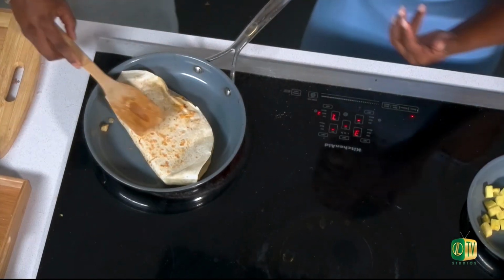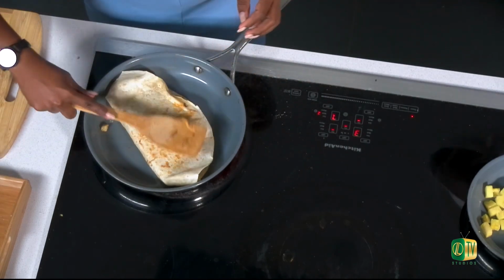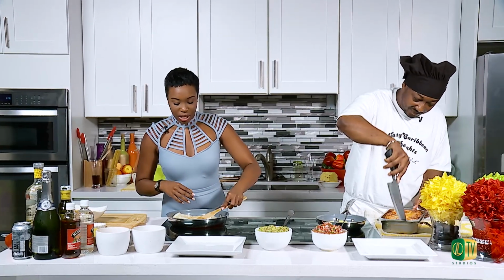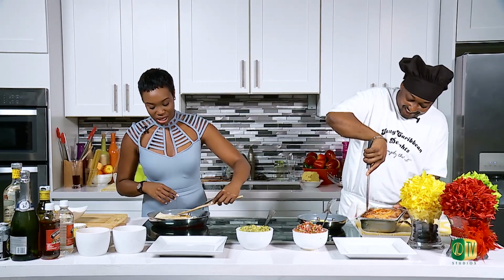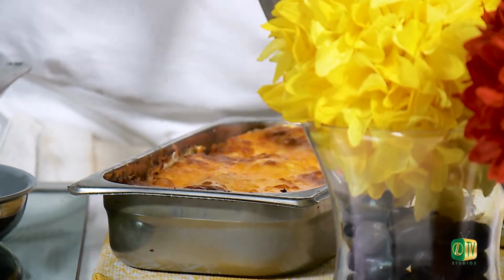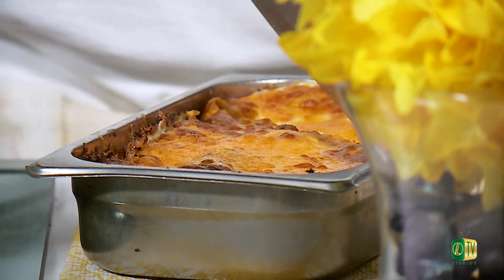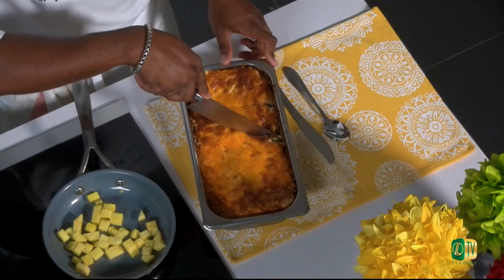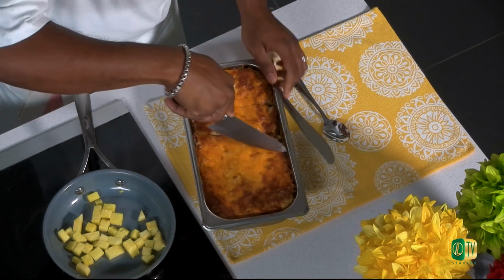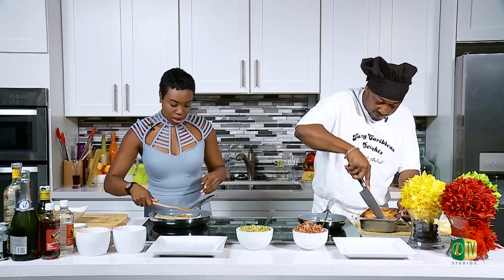Yes, you can. Perfect. So I'm just going to let this get just a little bit more crispy, as he said. And he's going to cut my lasagna. That looks like the best macaroni and cheese I've ever seen in my life, but it's not macaroni and cheese. All right, is that good enough? One more minute. When I finish this, I'll come back and take it off and plate it up for you.